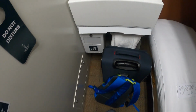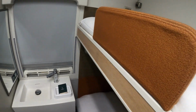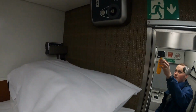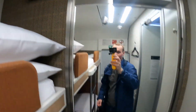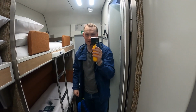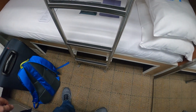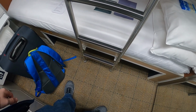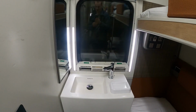Little bin, that's your light for the loos, and we've got some buttons up there as well, so the lights and the call buttons to call the attendants, and a mirror with me standing there, hello. It does seem a little bit more compact under the bed, but hopefully I'll still get my bag under there at least, and not annoy my friend in the process.